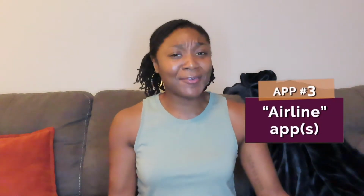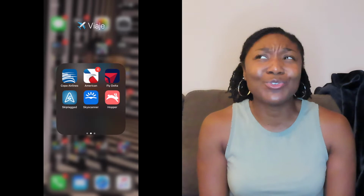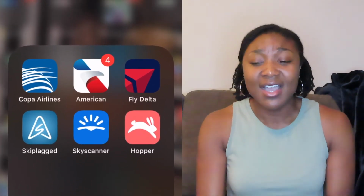So the third app on my list is kind of a variety of different apps. Basically, whatever airline that you fly with, it's always a good idea to download the app that they have specifically for that airline. On mine, my airline apps are usually Delta, American Airlines, and recently Copa Airlines. Those are the ones that are on my phone. Usually if I fly any other airline, I might delete it because I probably don't fly it as often. Those just happen to be the ones that I usually fly with. So it's always a good idea to download the app specifically for that airline.